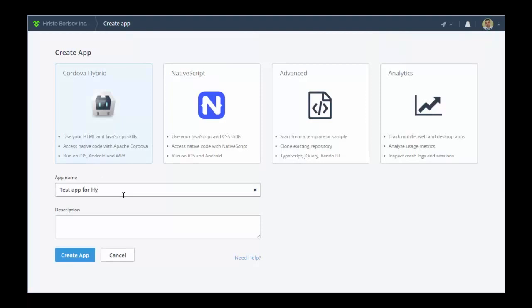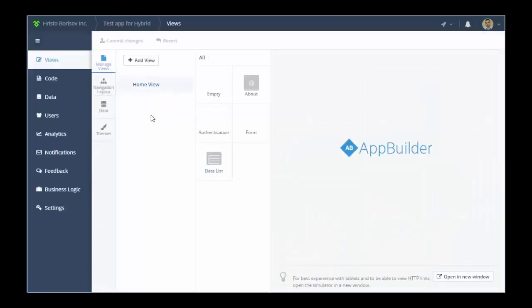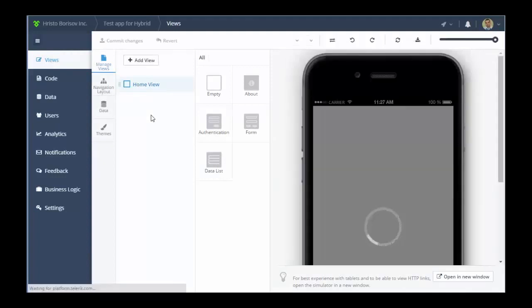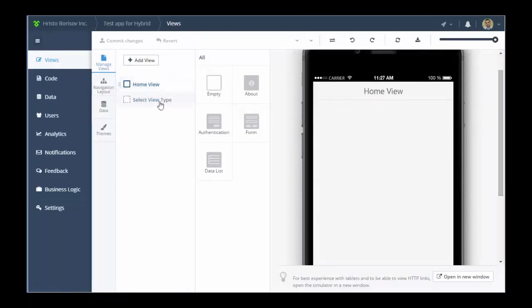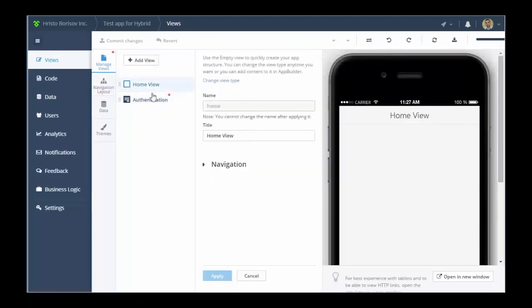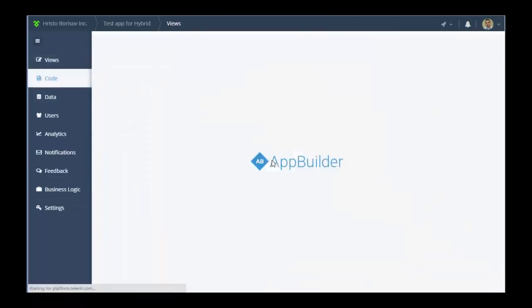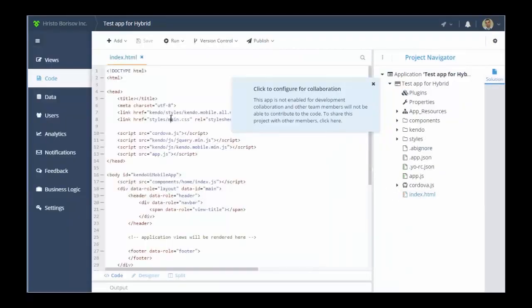Test app for hybrid, for example. Create the app. Wait for it. Okay, here we go, and we automatically go to the screen builder, which is today positioned in the views tab. Here you can go and create different views. So you can select the type, let's say authentication, and then we can go and see the generated code. Here we go. Here is the code.